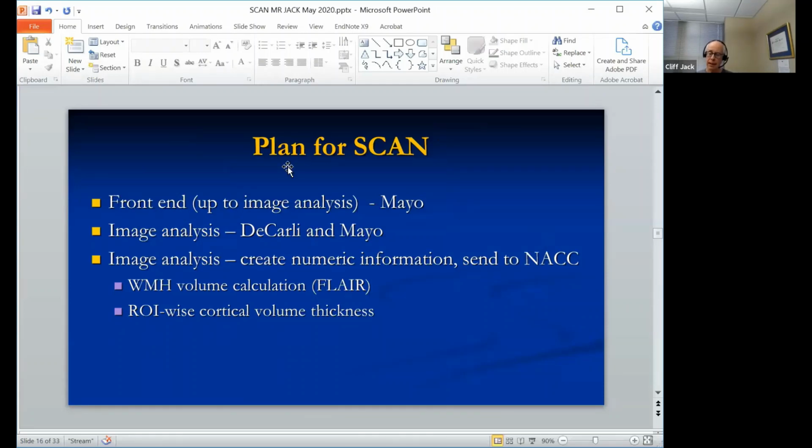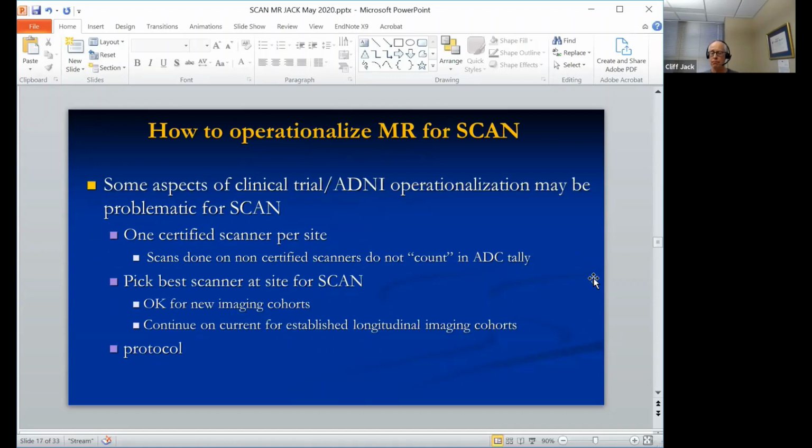And the plan for the SCAN project is that this front end, protocol creation, site certification, quality control, everything up to image analysis would be done at Mayo as it's done for ADNI. Then the image analysis part, as Bill mentioned, would be split between Charlie DeCarli's group and our group.